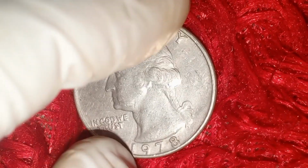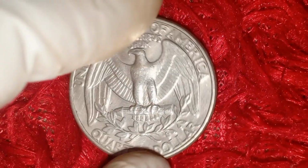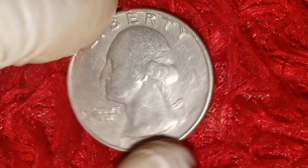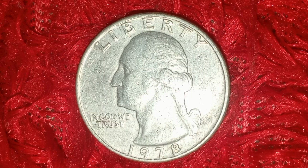However, what makes coins like the 1978 Washington Quarter interesting is the possibility of rare error versions that can drastically change their value. Most of the quarters from 1978 are common and worth just 25 cents. But some variations of this coin are worth much more than that.